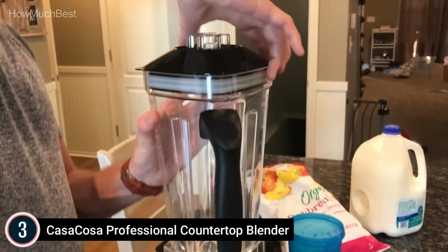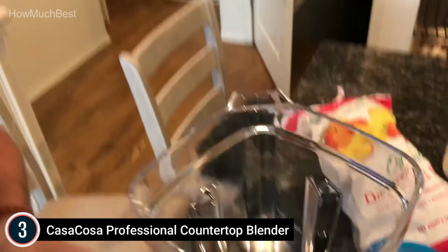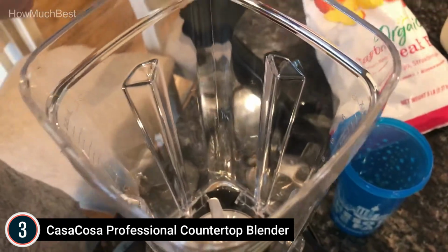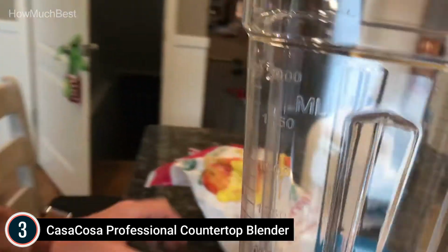2200-watt powerful motor and 6 blades. Our Professional Mixer is a powerful 2200-watt professional blender with up to 32,000 RPM that can break the cell walls of both soft and tough ingredients in seconds.